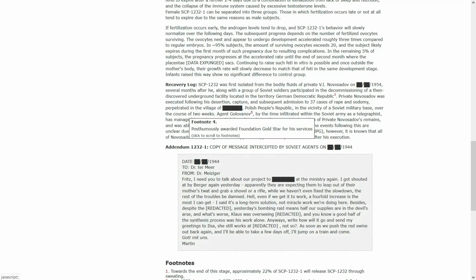Okay. Posthumously awarded Foundation Gold Star for Services. Agent Golavinov, by the time infiltrated within the Soviet army as a telegraphist, has managed to capture a coded dispatch ordering the prompt incineration of Private Novostadov's remains, and was able to obtain tissue samples and a copy of the autopsy report. The events following this are unclear due to Golavinov's death, see Personnel File 1934-135-13 IPG, which isn't probably here. However, it is known that all of Novostadov's surviving victims disappeared approximately 2 months after his execution.